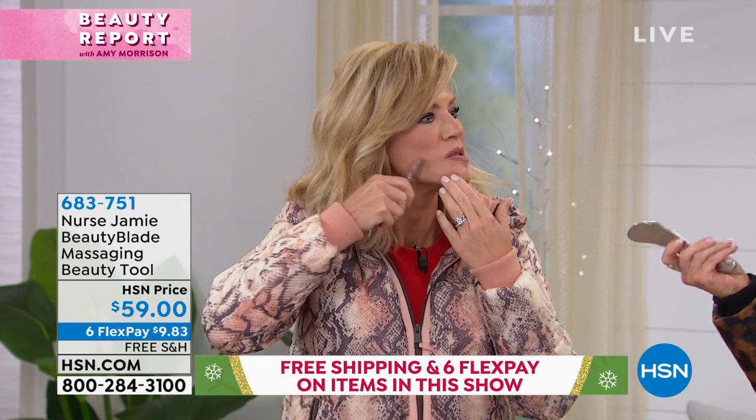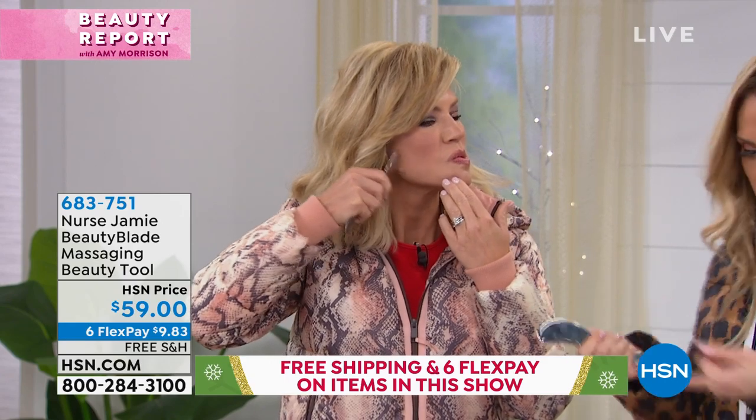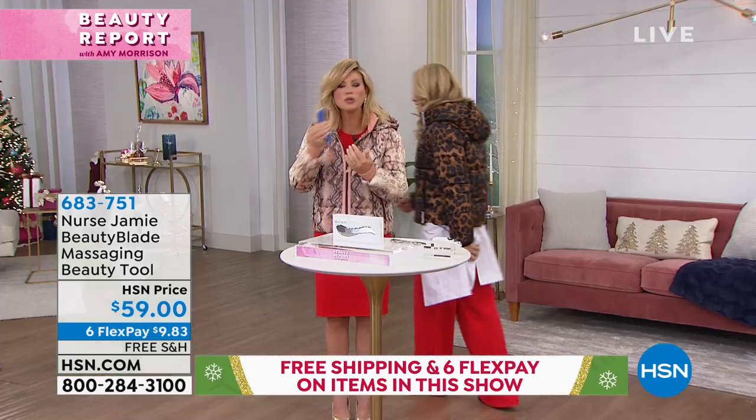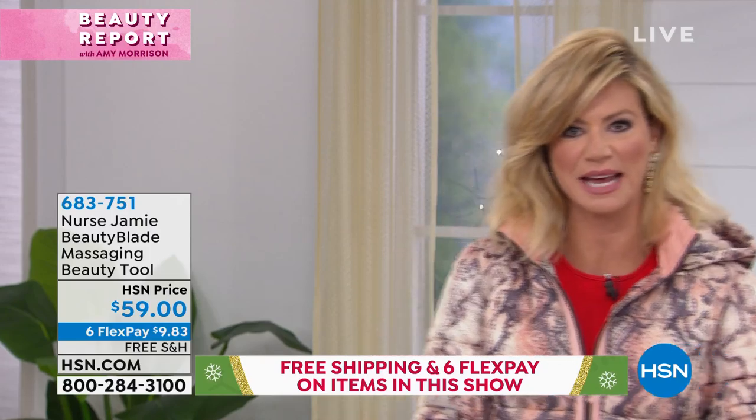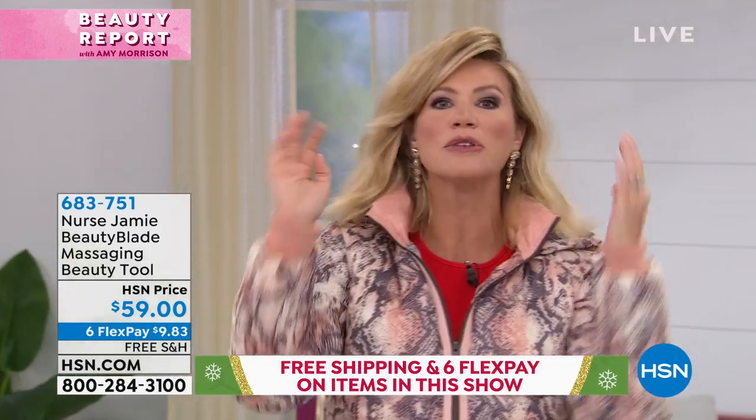This is weighted. This is different than a lot of the gua sha. Let's show it on the girls. I got so excited I knocked my mic out. You could do it any way that you want to. If you've got that sagging, thin skin, if you're someone right now saying, I'm using great beauty products, I'm using great serums and all that.